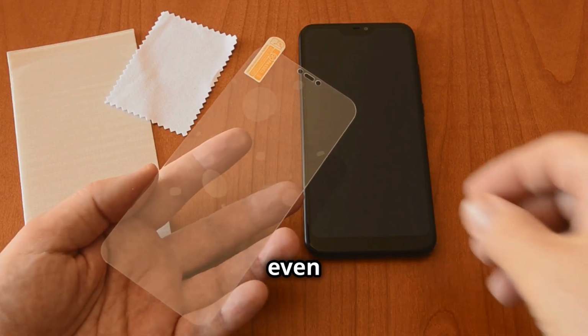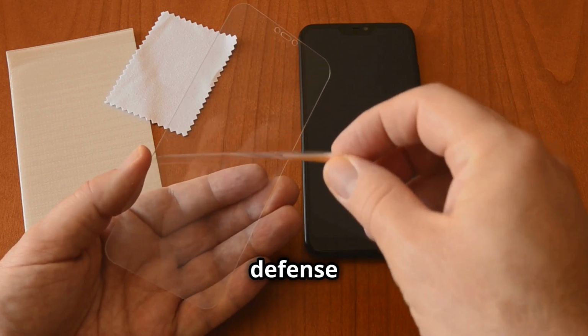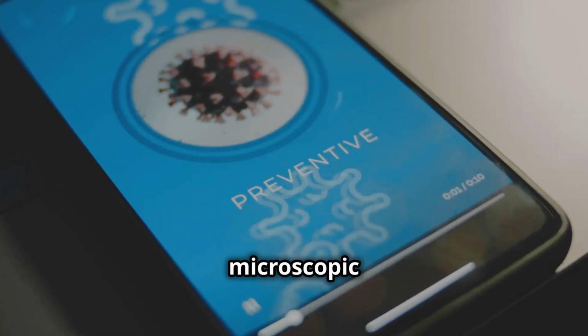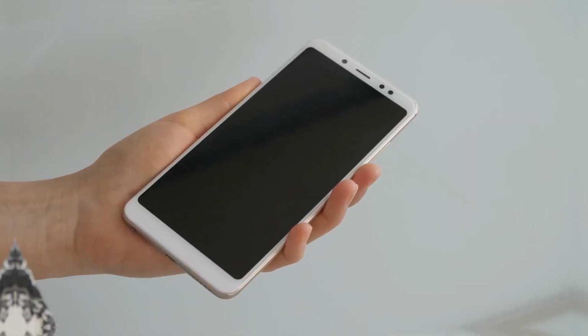Some screen protectors even come with antimicrobial properties, adding an extra layer of defense against those pesky germs. It's like having a microscopic force field protecting your phone from those unseen invaders.